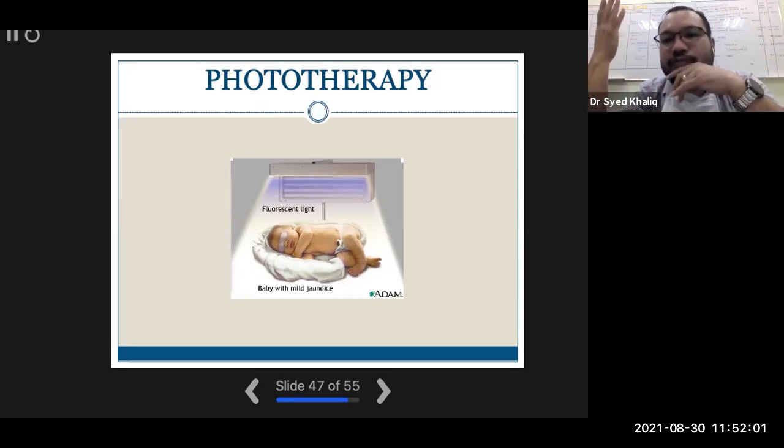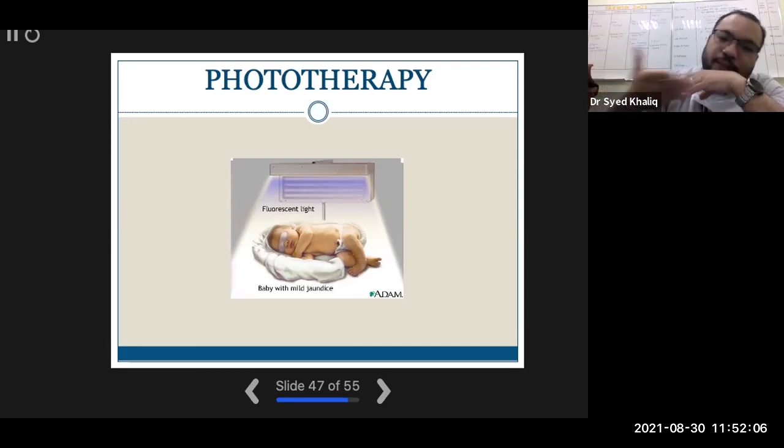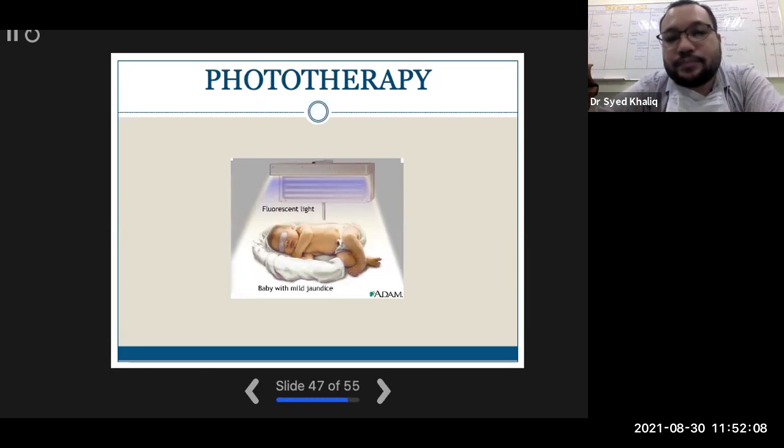So this is phototherapy. Dan kita ada banyak mechanism lain. Satu LED, kita boleh guna fiber optic juga. Kita ada kat our unit ni fiber optic. Kita guna Billy blanket atau Billy bed.